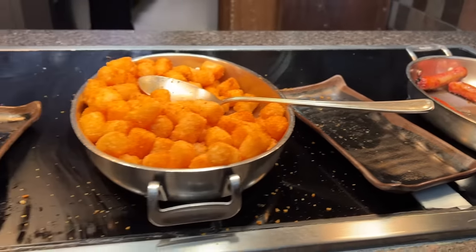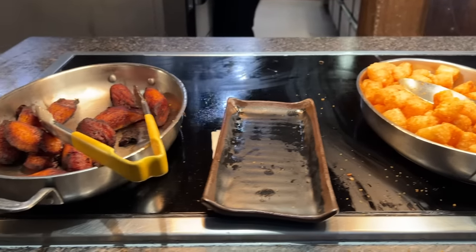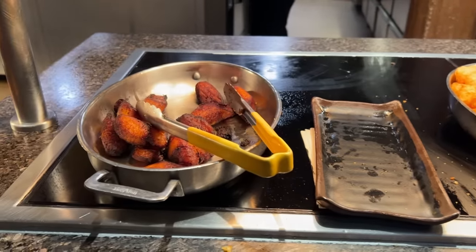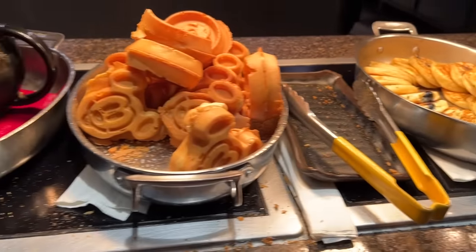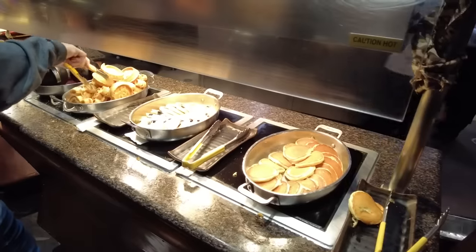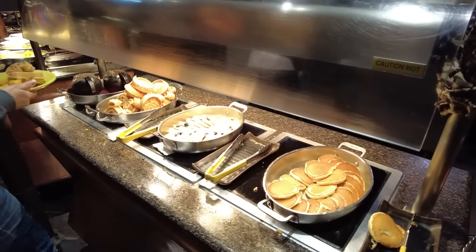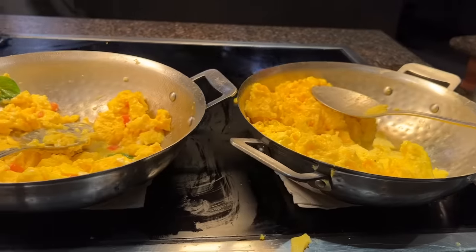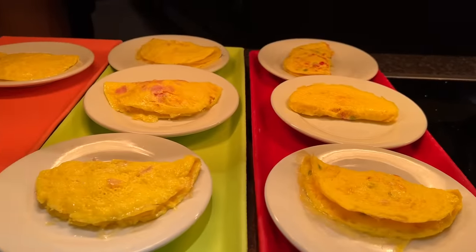You have pork sausage, African tots, which is tater tots with a little bit of African seasoning, West African sweet plantains, and then you get into pancakes of the normal and blueberry variety, as well as your classic Mickey-shaped waffles. But it gets better because they also have Simba waffles, because we're at Animal Kingdom Lodge. Ooh, that is neat.